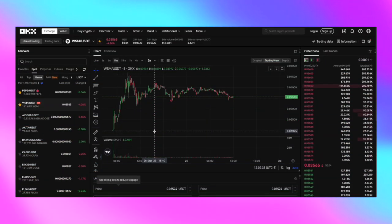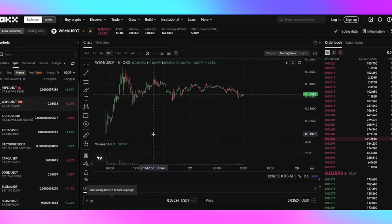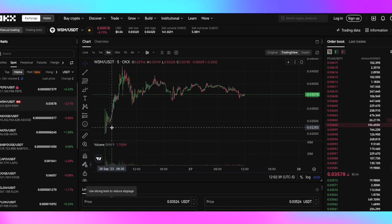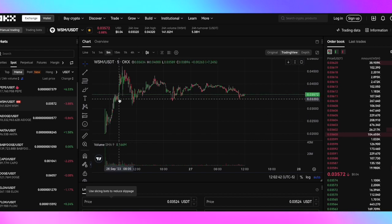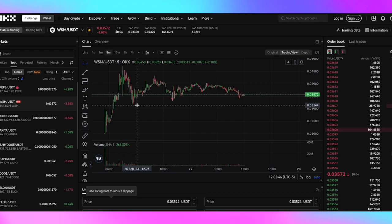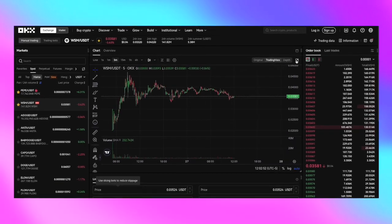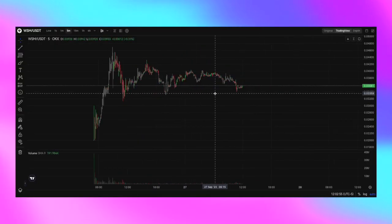Let's jump right in. Overall, I just gotta say that the chart looks pretty healthy. I know that some people were expecting maybe 10x or 20x for this token, but honestly I prefer it this way. I know it may seem a little bit boring. It's mostly just trading sideways right now. Let me go ahead and make this big over here.